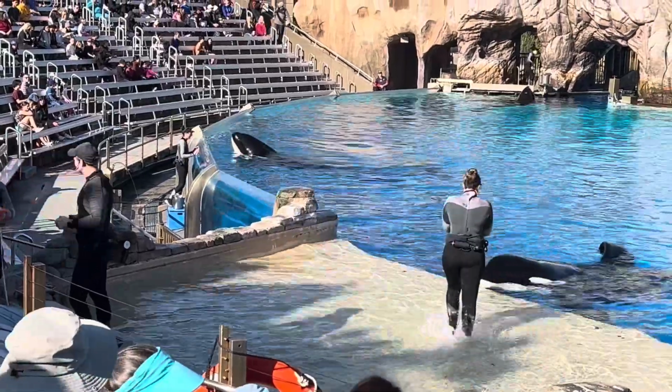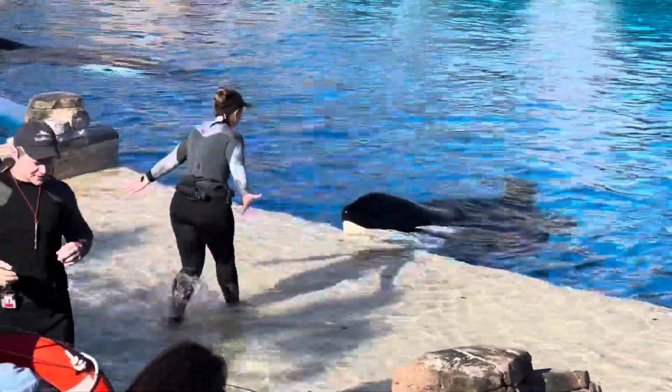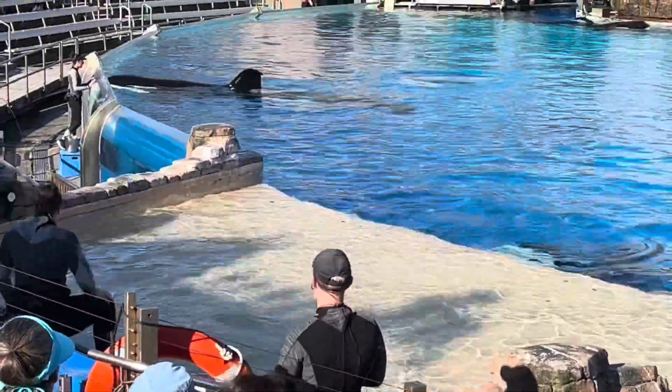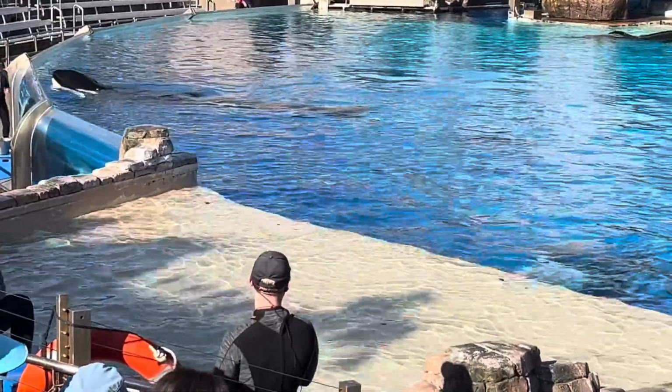So again, we're able to take this information every single month and make sure that they're growing nice and properly. All right, we're gonna have Ulises slide all the way up so you can see how much bigger Ulises is than Shouka. And again, Ulises is a fully grown male killer whale weighing over 10,000 pounds. So here he comes.